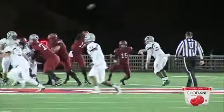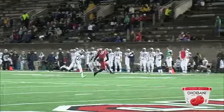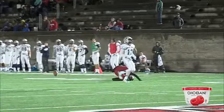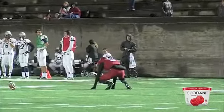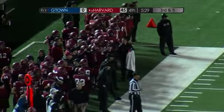Myers drops back. We talked about how pretty his pass is. Puts it right where it needs to be. But looking over your shoulder, that's certainly a tough catch. He gets a high five from his quarterback on the way out to the sideline. Good effort there. Third down and 5.